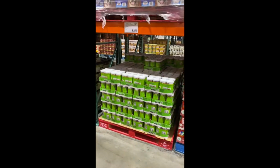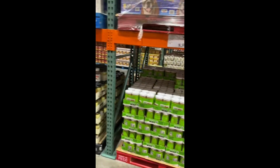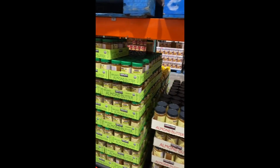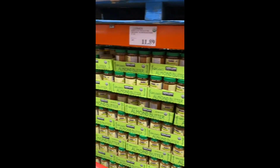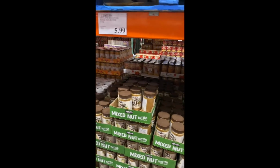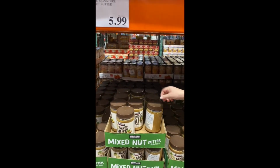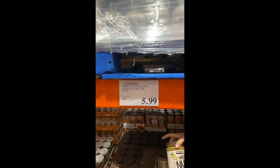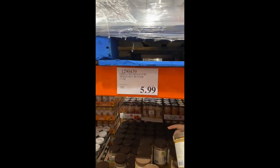And you got all your nut butters. All of the nut butters over here. Oh, and Costco has come out with their own version of nut soap. What do you know about that? And the prices are a whole lot better than nut soap.